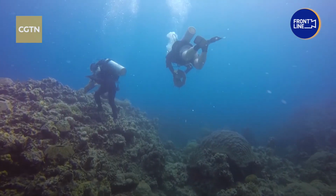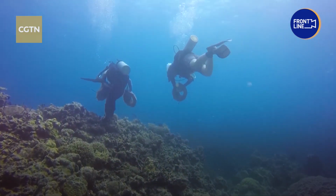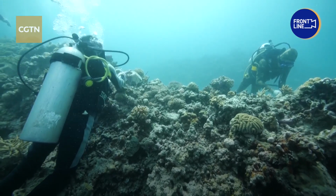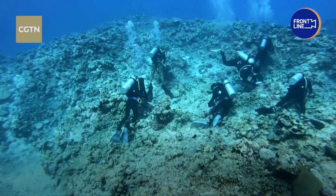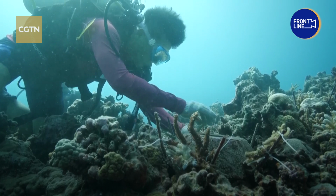Between 2016 and 2021, Zhang Yuyang and his team conducted coral reef ecological restoration near Sansha's Zhaoshu Island, transplanting over 30,000 corals and restoring about 5 hectares of reefs. The research team returns annually to monitor and maintain their growth.